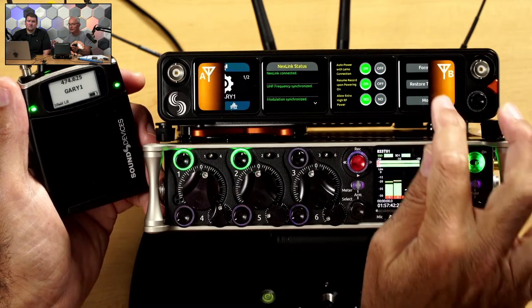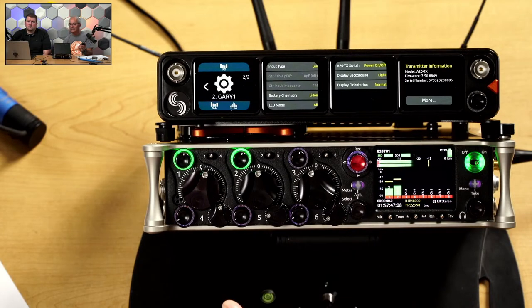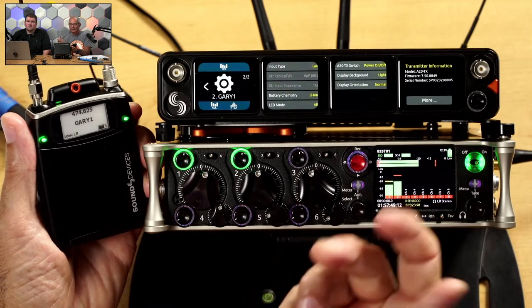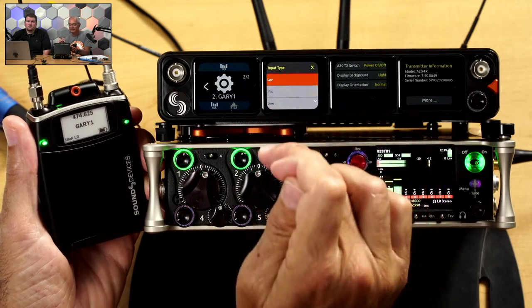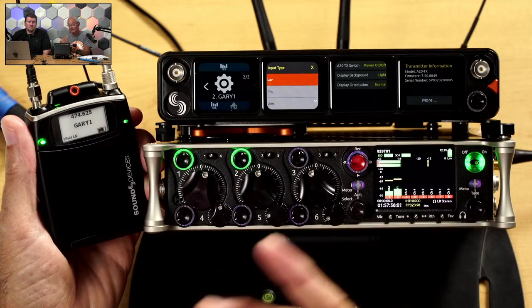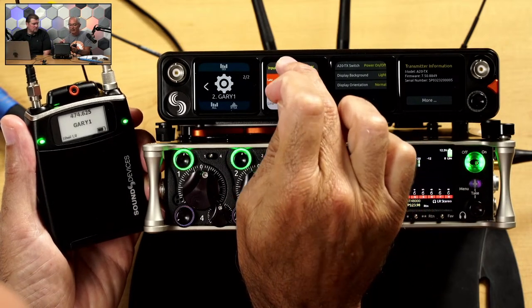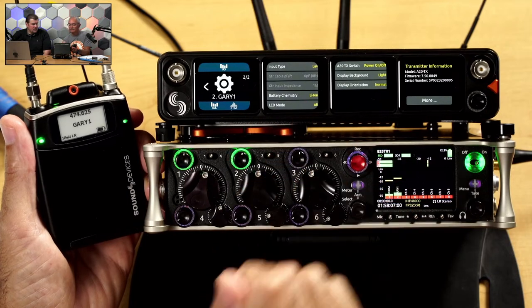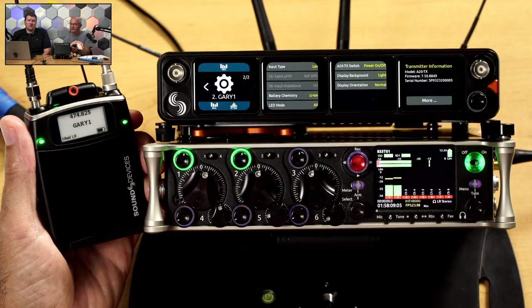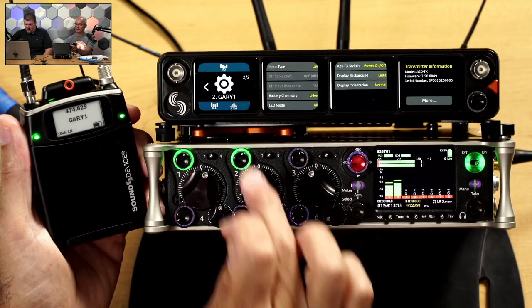Let's take a look at the other page here, this more page. Now if a lav is plugged in, it'll automatically select it. But if I don't have a lav, I can select various types of balanced sources, whether mic, line, phantom, or AS42 or AS3. And we went through most of this menu before when we talked about the different features that we can change from here. So, all right, it's good enough.